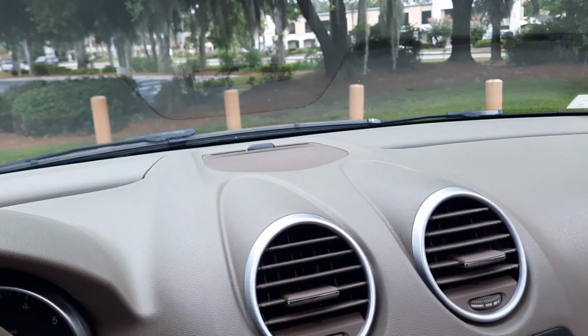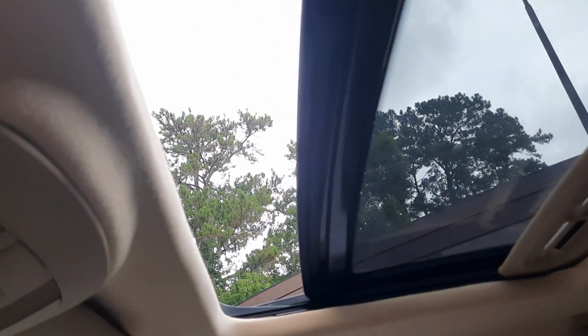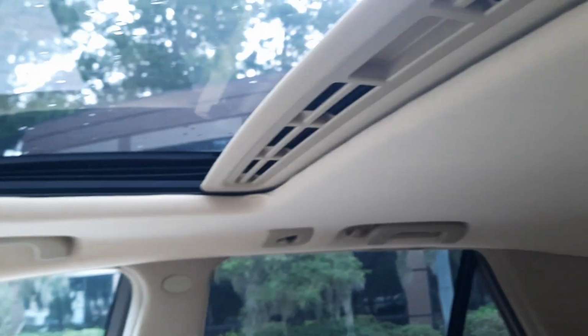Oh man, we gotta turn off the hazards. It's driving me crazy. Alright, we can turn off Bob Seger. Sunroof. Check. Right, close that. Well, you could use the light. So you can see the headliner is obviously new, not sagging, not falling down. Everything is good there.